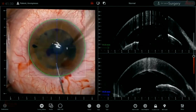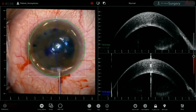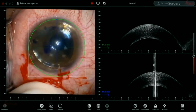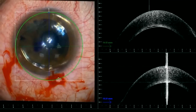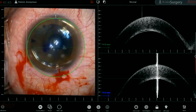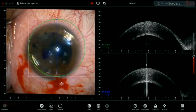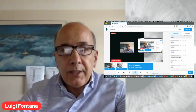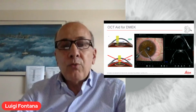Now that I'm sure of the correct position of the graft, I inject air together with gas, and you see immediately the adhesion between the posterior surface of the stroma and the graft, and I'm checking for areas of little tiny detachment that I may want to wait and see.